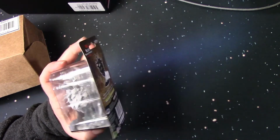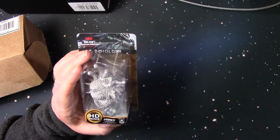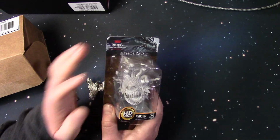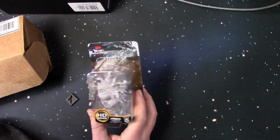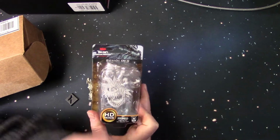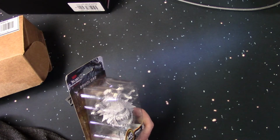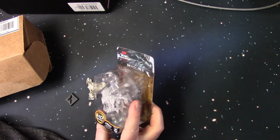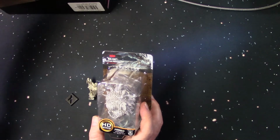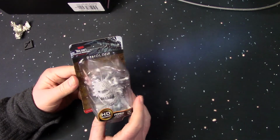And then, like I said, we got the Beholder from Nolzur's Marvelous Miniatures. I've got to say, as far as Beholders go, I've seen a lot of the different ones. I have the Reaper one, the Reaper eye stalk monster, and a couple things like that. This is a really good looking miniature to me. It's a very interesting look, and to me it represents what a Beholder should be.